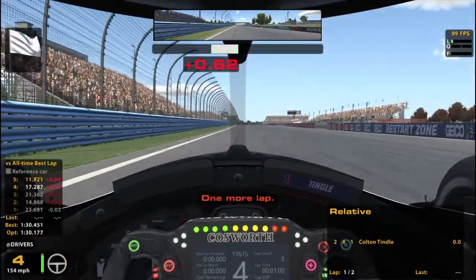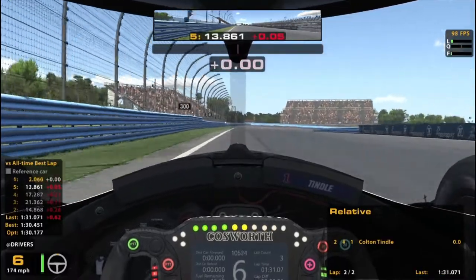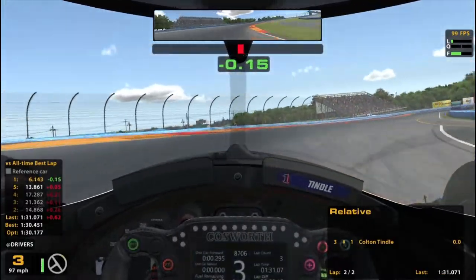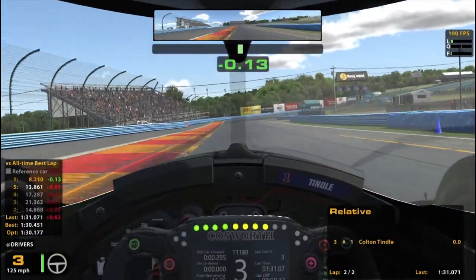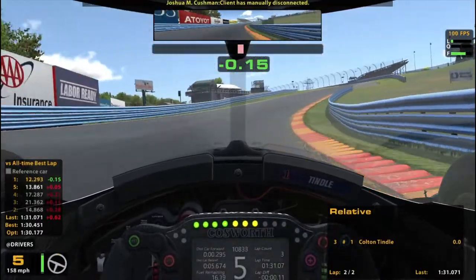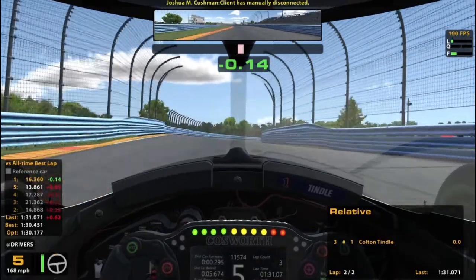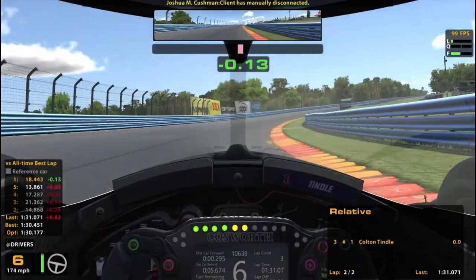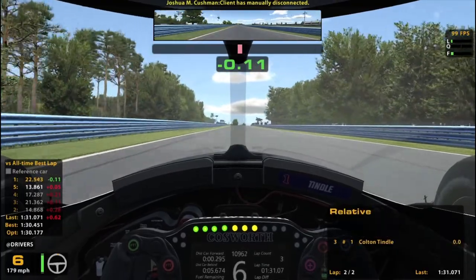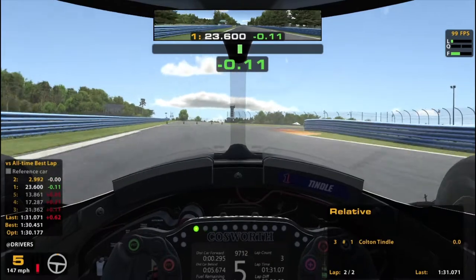So not a great lap there, but at least we got one done. P3. I would have started in the back, but I was the number one car, so with the people that are not going to even do a lap, I'm going to be in the middle then. So my only other hope is maybe I can start in the front. Haha, funny. About 2 seconds off. So that is not seeming likely at this point.